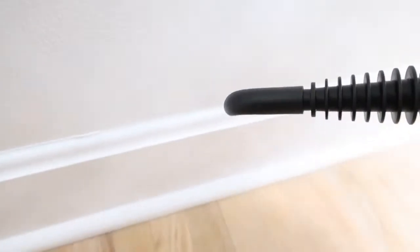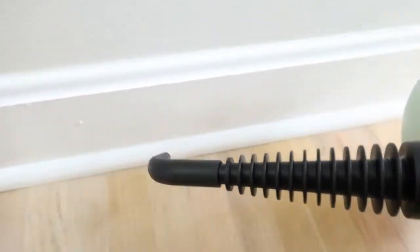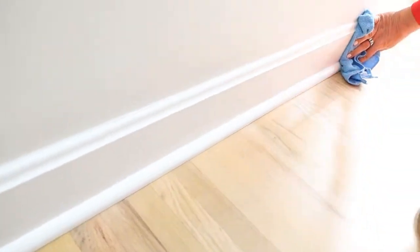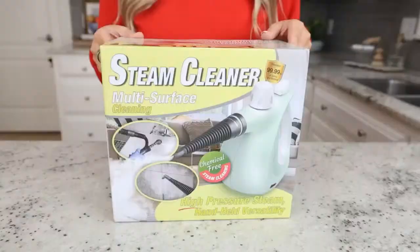Let me show you some of the places that I've cleaned around my house. One, I like to use this for tough cleaning things like grout. You know, it's hard to clean grout. This is the door leading out to my garage. It gets dirty. So I will use the steam cleaner on there and just wipe it off with a microfiber towel. Works great. Baseboards, you can run it along your baseboards and then just follow it up with a microfiber towel. It also has an attachment so you can steam your curtains. I love that feature. I can just put that on, steam my curtains, and it works really well.